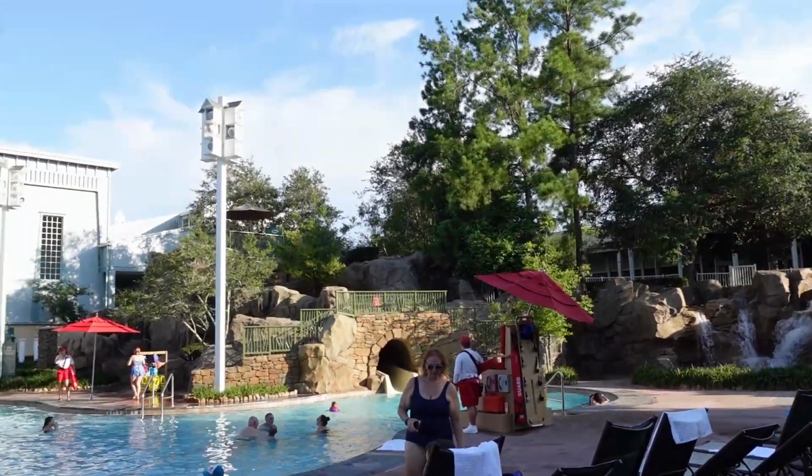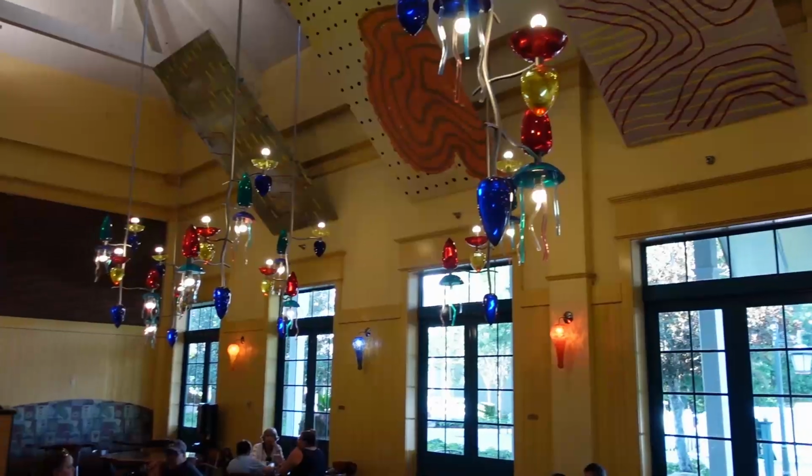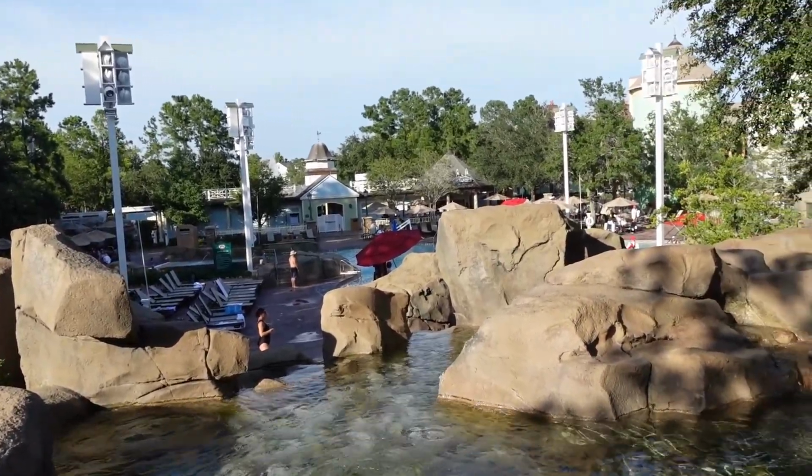The other good thing about this resort is it has large rooms with multiple bedrooms, multiple spaces, so for large families or people who like lots of space, this is a good option. It's also a Disney Vacation Club resort, so if you're a Disney Vacation Club member, you've probably stayed here.